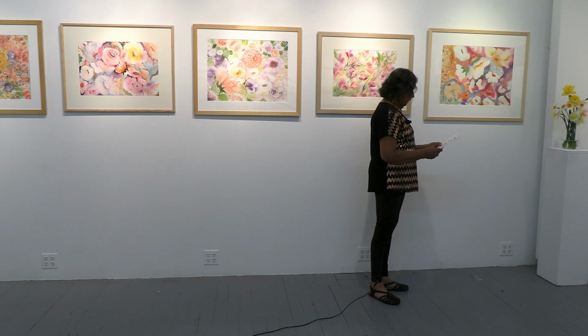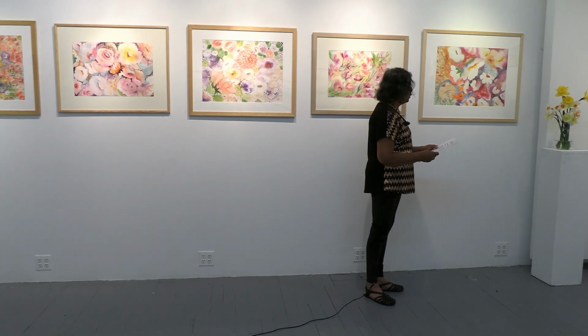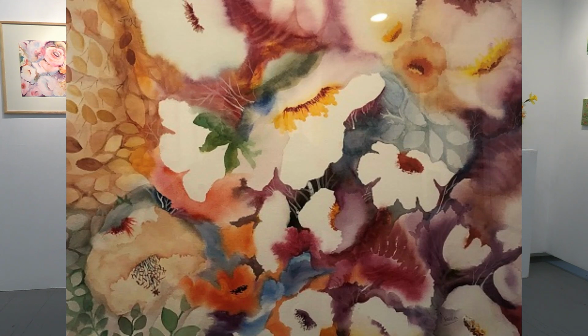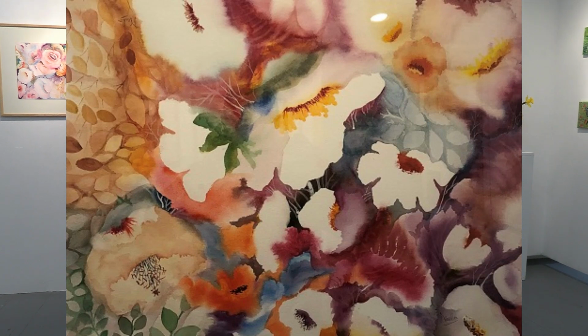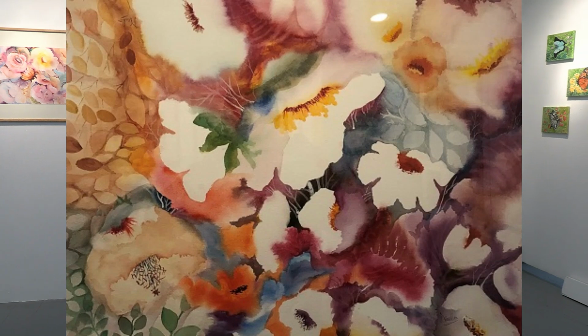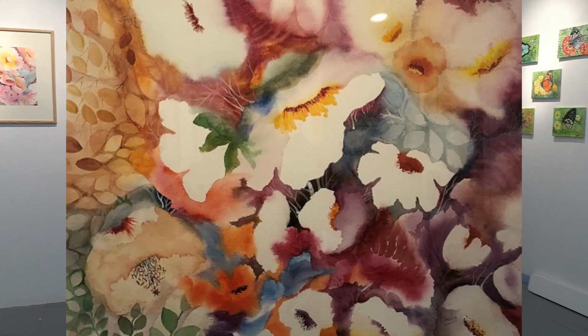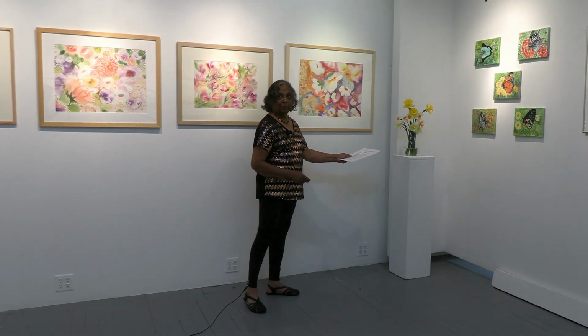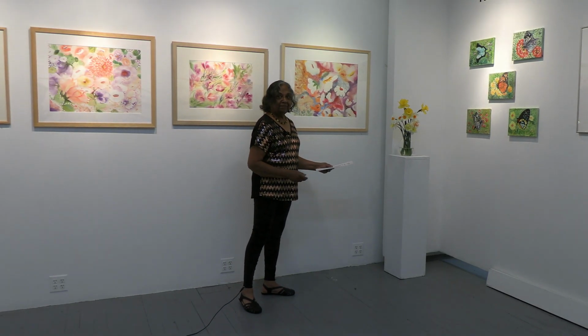Number 6, Some Flowers in White, is an exuberant rendering of white flowers in the middle and darker yellow, orange, and red flowers around the periphery. And then there are some real flowers from my garden, which are the early daffodils.